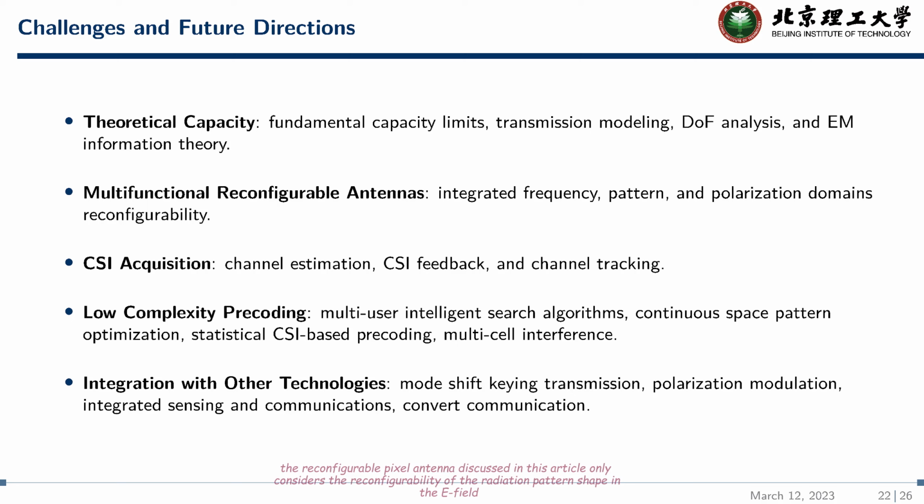Second, the reconfigurable pixel antenna discussed in this article only considers the reconfigurability of the radiation pattern shape in the E field. How to jointly excavate the EM properties of radiation pattern and polarization for multifunctional reconfigurable antenna is still a challenge. Third, in MIMO systems, CSI acquisition involves a completely new dimension owing to the reconfigurability of the EMR pattern. Therefore, channel estimation is a challenging task that must be resolved. It is impossible to estimate the full CSI at a time due to the fact that the training overhead increases linearly with the number of available EMR patterns. Therefore, how to design efficient channel estimation, CSI feedback, and channel tracking algorithms are also important.